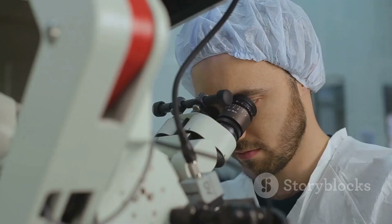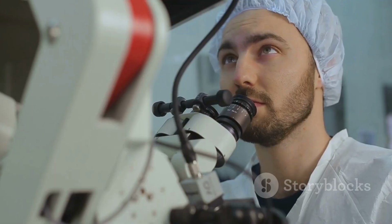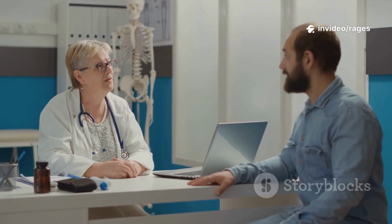The good news is, among all types of thyroid cancer, PTC has the best prognosis or chance of recovery, especially if it's found and treated early. The word papillary refers to how the cancer cells look under a microscope. They look like tiny fingers or papillae. PTC usually grows and spreads slowly.